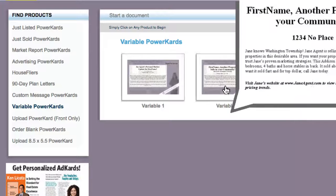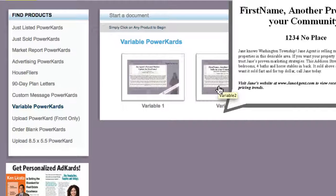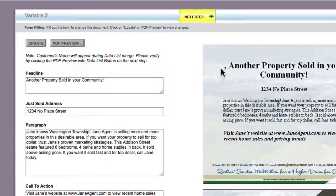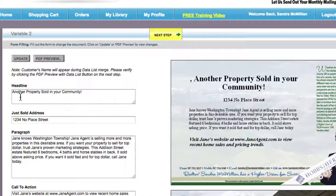I can look at it and say, which one do I like better? This one, not going to work. So either variable 1 or variable 2 would probably work. And now that I'm looking at this, I think variable 2 seems to work the best. Now, this is where it's going to input the name, like John and Mary. So remember, this is going to require that you have your database segmented with first names in there. It's going to input the first name right in there. And the good news is that these are super, super effective that way.